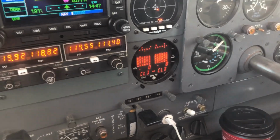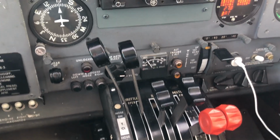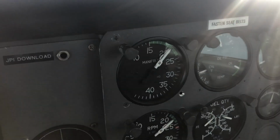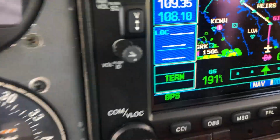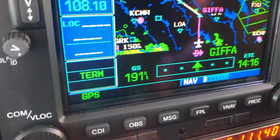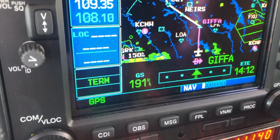CHTs and EGTs are all pretty well balanced. Climbing to 16,000, wide open throttle. 22-29 gives us a manifold pressure of 21 inches, RPM of 2300. And we're clipping along because of that aforementioned low pressure. We're on the east side of it, so we've got a pretty good tailwind, about 10 knots.